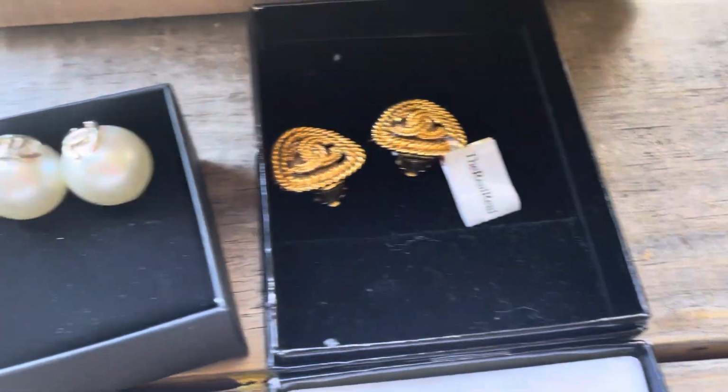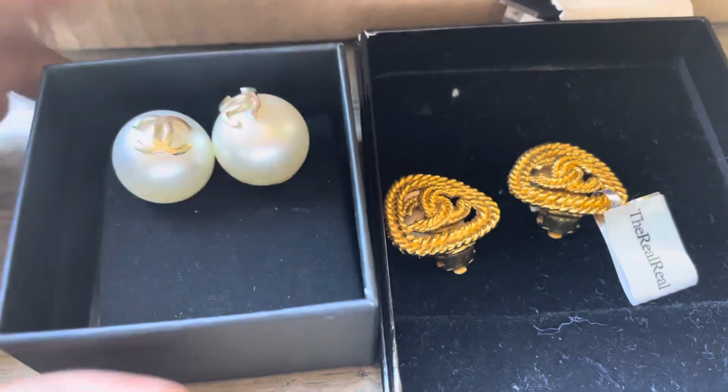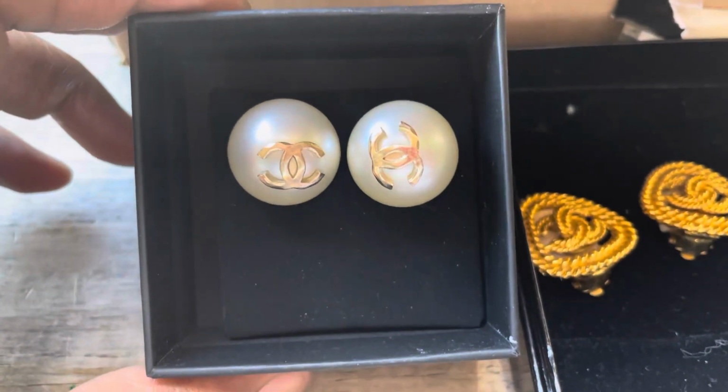Alrighty. So I'm very, very happy. Hey, Cappuccino and Consignments, we're earring twins now.